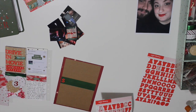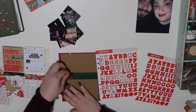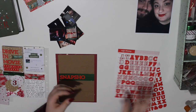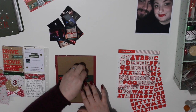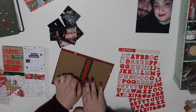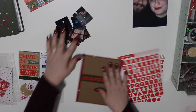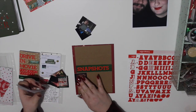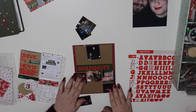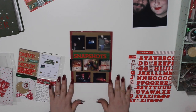So I have quite a lot of photos, but they aren't photos of the film. They're just little photos of different things that were happening: the goodie bag, the food menu, the screen where we were in the queue. So I decided to call this page Snapshots, as they really were just snapshots of different things that I captured then and there. So I'm just using these red Studio Calico alphas to spell out snapshots, and I'm just seeing how my photos would fit onto this page and working out what photos will have to go where, and also putting them in a chronological order.